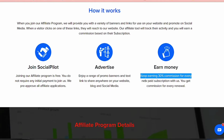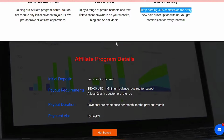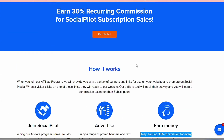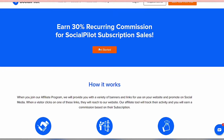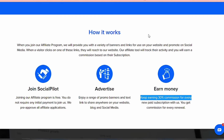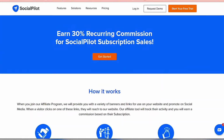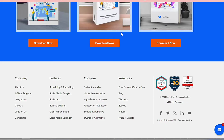The fact that this is a recurring commission is what makes all the difference, because that means if you refer someone here and they keep using Social Pilot and keep paying, you will be earning 13% of what they paid Social Pilot for life. This in turn means you don't need to refer a large number of people in order to literally earn thousands of dollars in passive income.